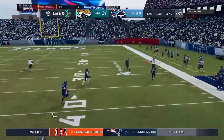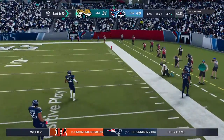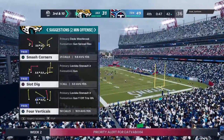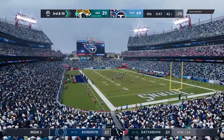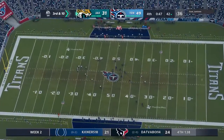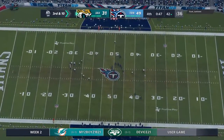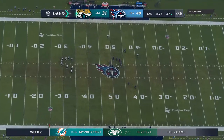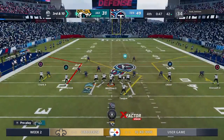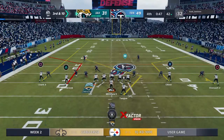Now a desperation throw deep downfield. And that will be incomplete. Tried to dial up the long way out there, but it'll be third down. We've seen that the deep ball's been a part of their game plan all afternoon, but they've had trouble hooking up on it, unable to successfully find the end zone over the top. So back-to-back incompletions, and that has them staring at a third and 10.